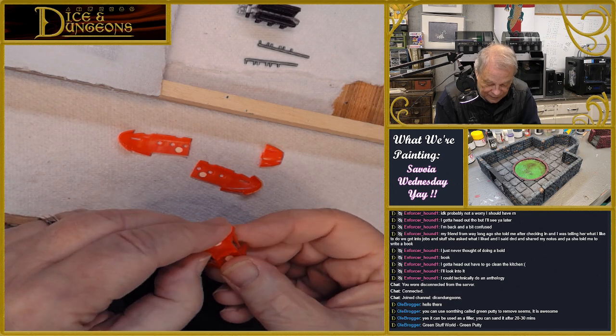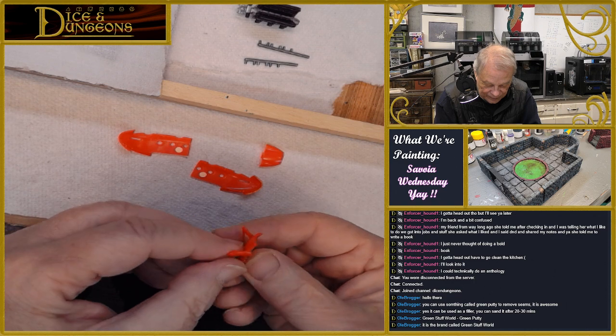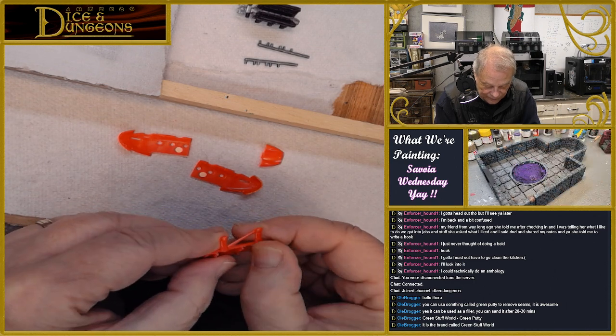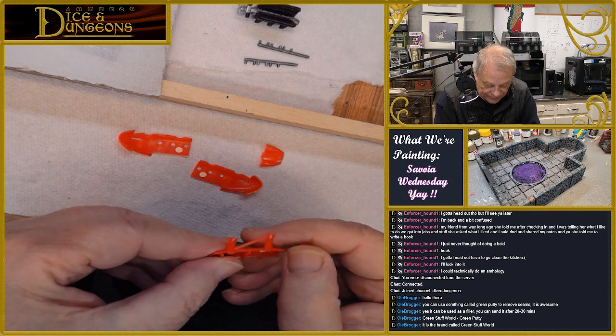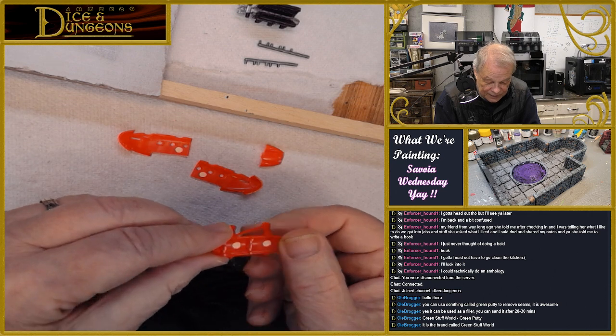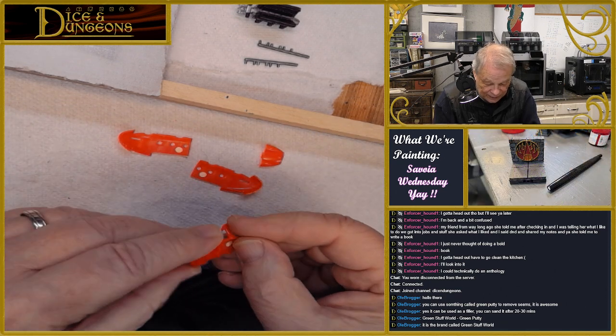But see, you can learn things from old Brager, who knows what he's doing. Okay, well, this is going to turn out okay eventually.